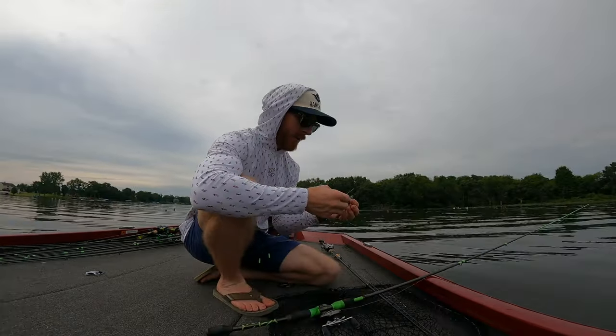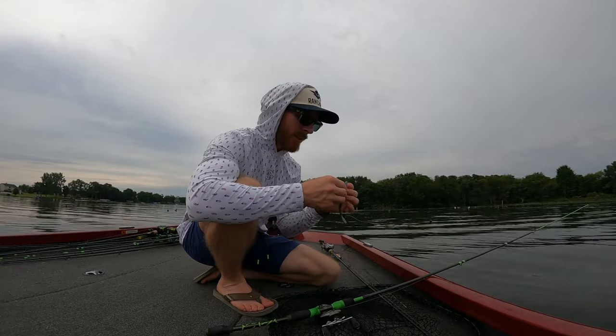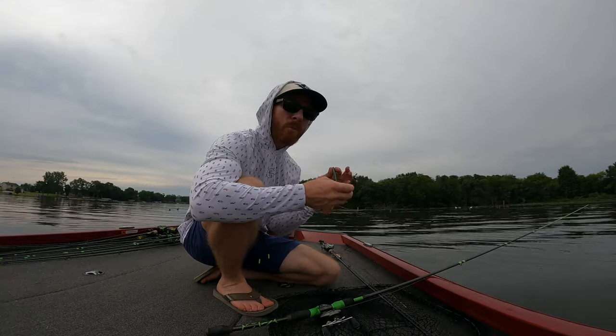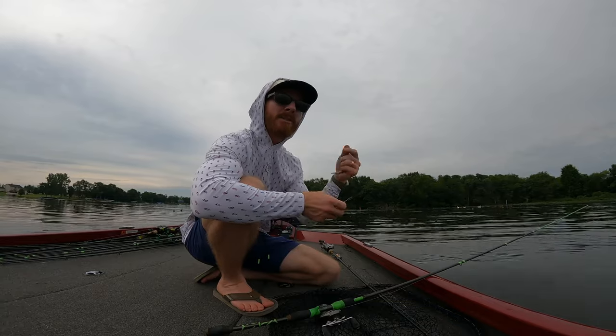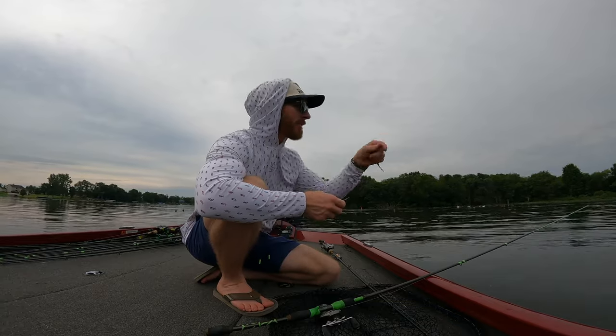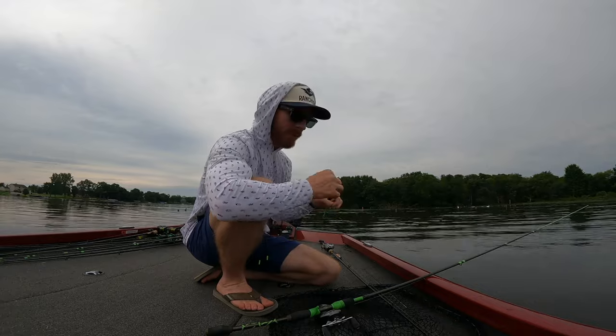Alright, it's really grassy in here. I'm going to go with something that's pretty weedless and yet still kind of a moving bait. I've been throwing the Texas rig and it seems like they're just eyes up. They're chasing baitfish. We just saw a little bit popping. They keep going after the bluegill swimbait.